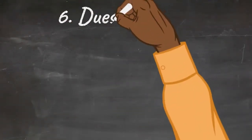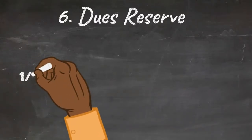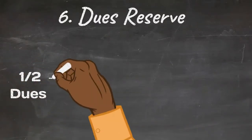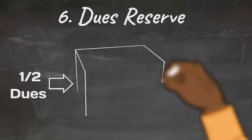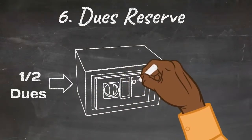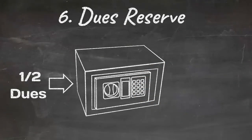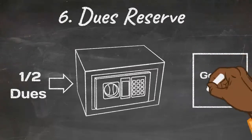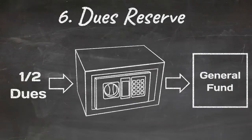Our next category is dues reserve. The money in this category comes solely from member dues. Remember when we discussed how the post receives a certain amount for each member? And, after the per capita tax is subtracted, half of the remainder goes into the general fund? Well, the other half goes here. We use this fund as sort of a savings account. It guarantees we will have money to operate at the beginning of the new VFW year. At the beginning of the year, the money in this fund gets moved to the general fund and we start this fund all over again.